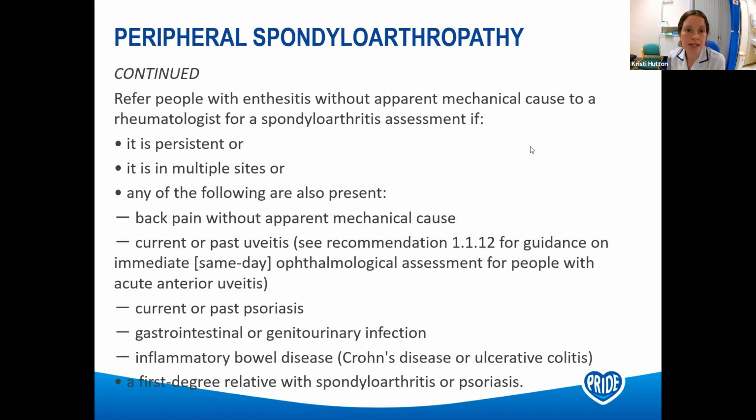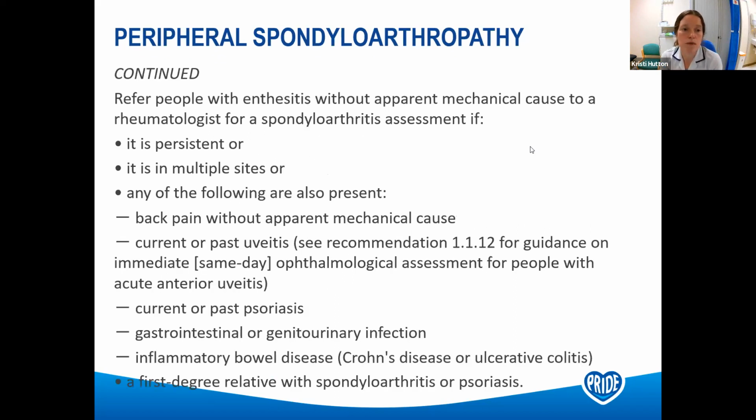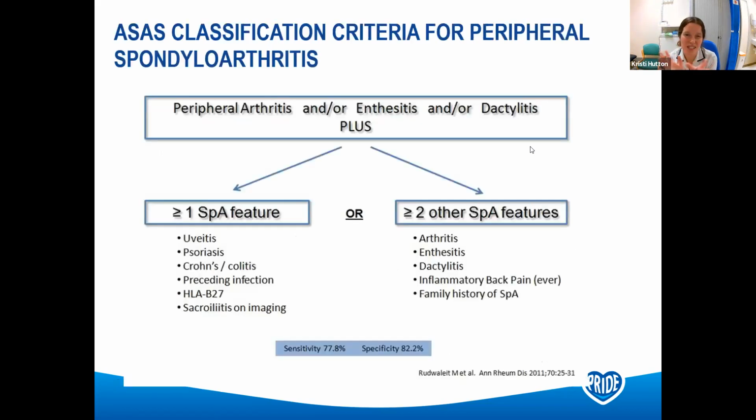So still within the NICE guidance, we want to be referring people, sorry, I have 2 slides in there. So referring people with enthesitis without apparent mechanical cause to a rheumatologist if, so not just one joint, like I said, if it's persistent, if it's multiple sites, or if you've also got back pain, and then your non-MSK signs, so your eye inflammation, your psoriasis, your inflammatory bowel disease, such as Crohn's or ulcerative colitis, or a relative with spondyloarthritis or psoriasis. Okay. The ASAS criteria might make it a little bit easier to process all of that.